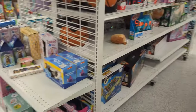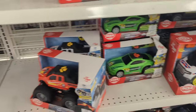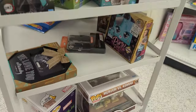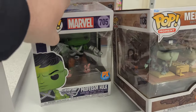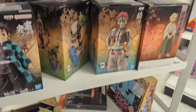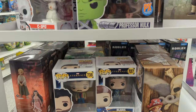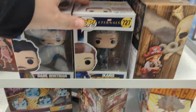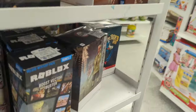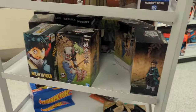I'm sure we missed out on the lightsaber. Car wise, nothing Jada, unfortunately. Professor Hulk. I feel like I see this every once in a while. $7, not bad. That you had a chase, because that's the only one they have. So, yeah, not much else here. Oh, there's another Professor Hulk. Icarus. Dean Whitman. So, cool stuff. There we are. Well, that is it for Ross. Let's head to Target.